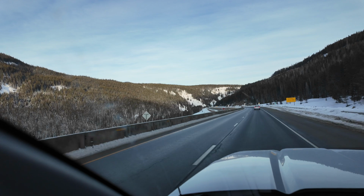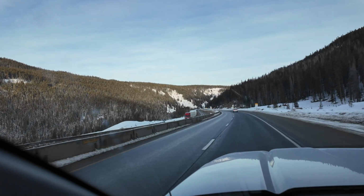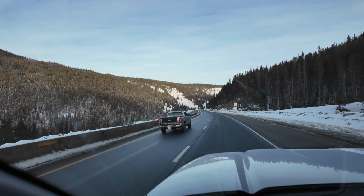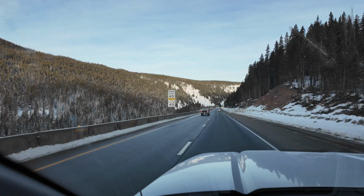Even when you go out to Washington and stuff, those hills, they're at 4,000 elevation and stuff. They get gnarly and nasty though. But for some reason, until you go over the top like this, it's a totally different feeling.